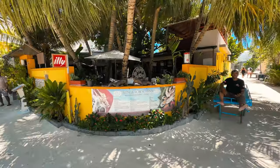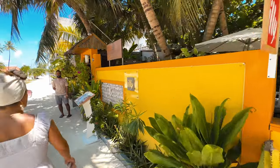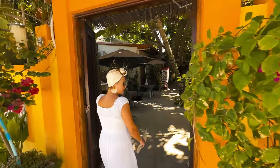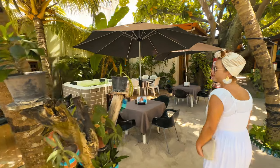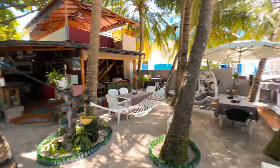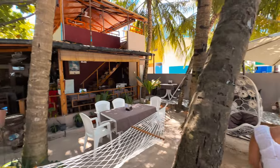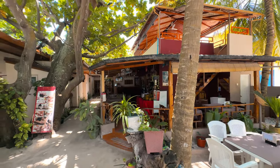This is Stingray Beach Inn. And of course they have a restaurant outdoors. And they also have a spa, and a jacuzzi right between the tables. Awesome. And there's a hammock, lounging areas, and cats. There are cats everywhere. If we haven't mentioned it, there's cats everywhere. And there is the dining area as well.